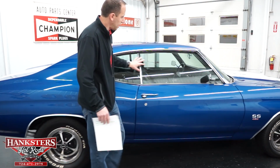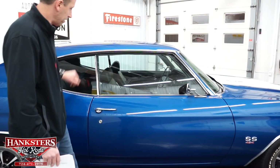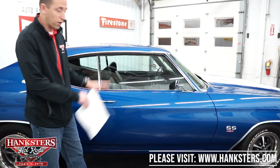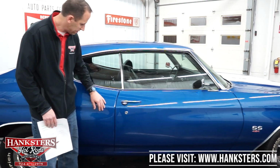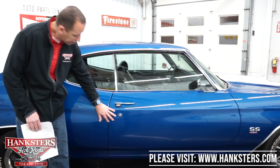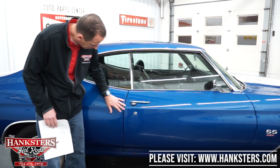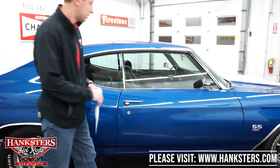Coming up here, you can see the glass on this side. It's just very nice. The bright work is so beautiful. And the paint, overall this car is really nice here, as you can see with the paint and so on. The gaps here on the passenger door to the passenger quarter panel, body lines line up right on the money, as you can see, and the gap is very nice.